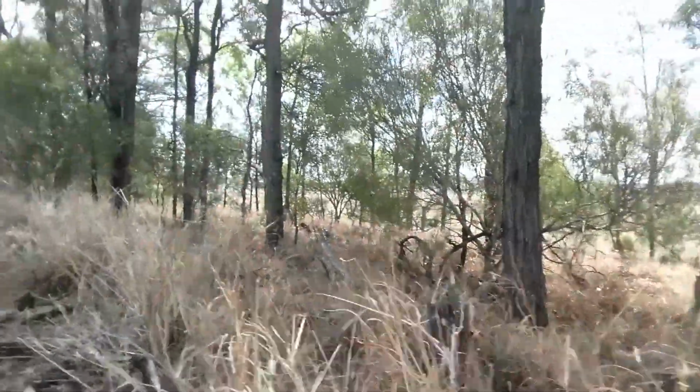Yeah, if it just didn't have these headwinds, if they were tailwinds, this would be nice riding because it's gently undulating. But we'll get there and just taking it within my abilities. Break here for about 5 or 10 and then just keep trundling on. It's a nice country. Dry.